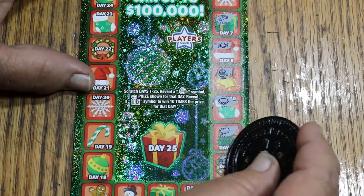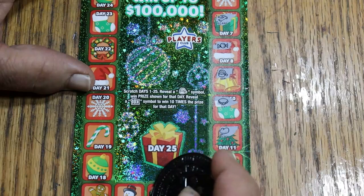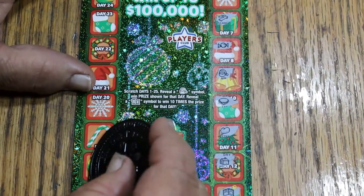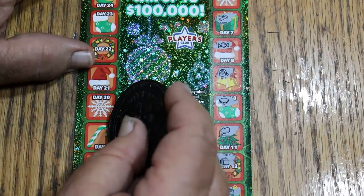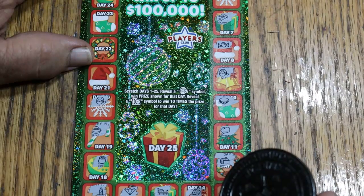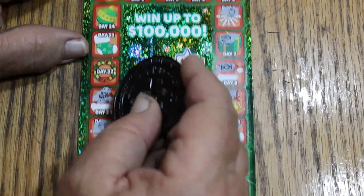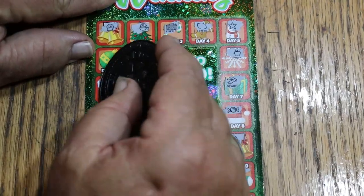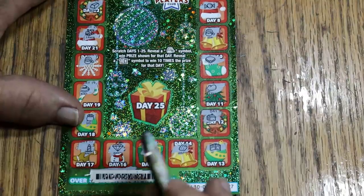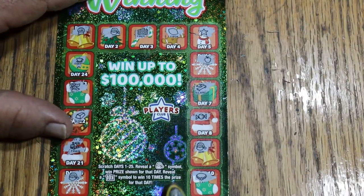Nope. No. I want to see a lot of Santa Claus. I want to see something interesting here. No, no. No. No. Nothing there. Nope. There's a three. Yeah, okay, we got three Santa Clauses now. Right, three. No. No. No. Three Santa Clauses and no. All right. Let's see what this one does.